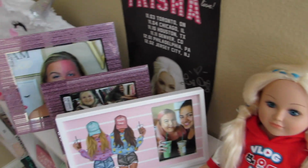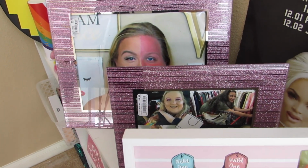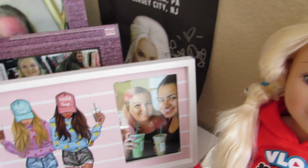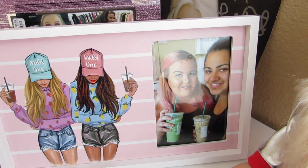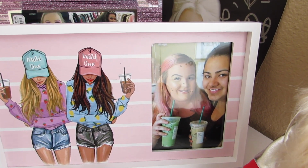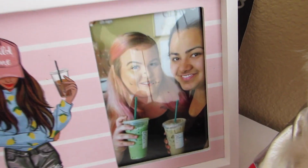And then over here we have all my photos, and yes, I am too lazy to take the price tags off. I haven't ever done that. So the first one, this frame, I got from Hobby Lobby. It is my favorite. So it says mild one and wild one, which I 100% agree with. I am definitely the mild one between me and my sister. And then we just have this photo.